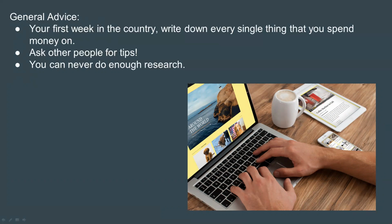Also, to clarify, when you ask them for advice, don't ask them such general questions as, what is the best way to budget while abroad? But more questions such as, where do local people buy their groceries? Or, is there a reliable bus system that will take me from point A to point B so that I don't have to take a taxi?